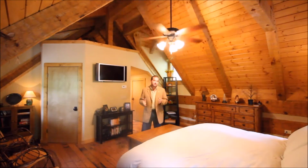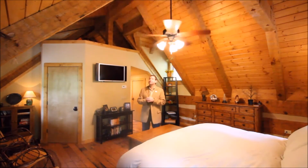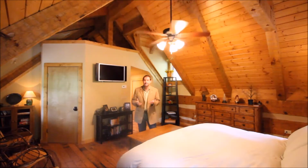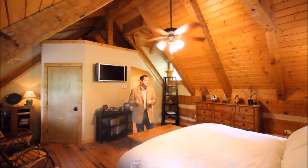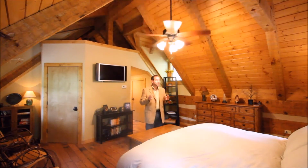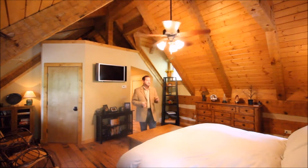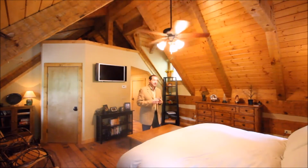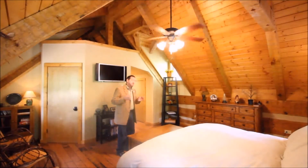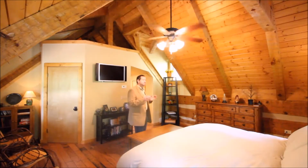This is a post and beam construction. What does that mean? That means that the bones are on the inside of the house. You see the framework of the house on the inside of the house. Something distinctive about a log home. What's unique is this is the only one of its kind here in this neighborhood. No other home has an upstairs bedroom like this. The furniture here, everything that you see goes.